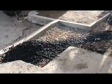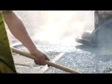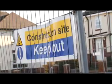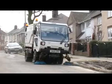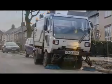At all times we'll ensure that our works are safeguarded by barriers, signs and cones, but we must stress that it is very important to keep any children or pets away from our work areas. We also use a permanent road sweeper to help reduce the dust and mud as much as we can.